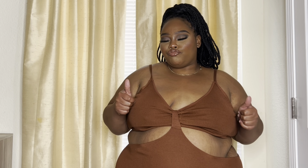I got this in a size 2X. I should have sized down. I got a 1X, but when you're shopping online, you don't know. So this is $9.98. She's that girl.